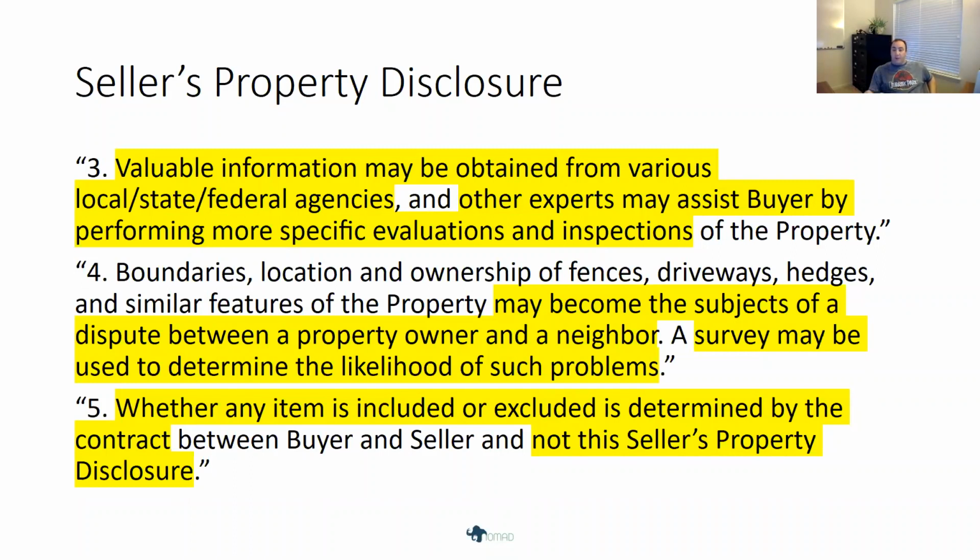I had a client who bought a property in Old Town Greeley, and between the two properties was a driveway. And the driveway at the back had 2 garages. The garages were on each owner's property. So the garage for property A was on property A, and the garage for property B was on property B. But the driveway went right between the houses, and it actually went to both garages. Who owned the driveway?